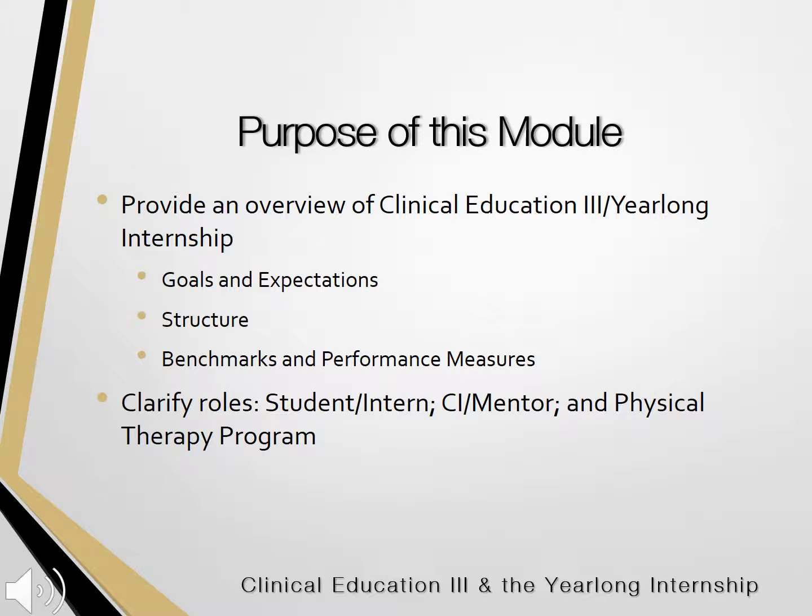This presentation contains an overview of the year-long internship, which includes both a pre-graduation phase, Clinical Education 3, and a post-graduation phase. I will review the goals and expectations, structure, and performance measures for each of these phases of the internship. In addition, I will discuss the roles of the student intern, clinical instructor mentor, and the physical therapy program throughout the internship.